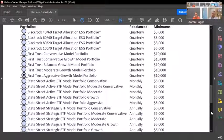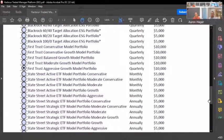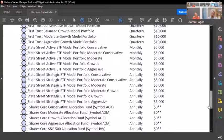The biggest thing that goes along with this is that they have access to a bunch of these models. As you can see here, BlackRock, First Trust, and State Street all offer different models that are actively managed. State Street is managing the assets, First Trust is managing the assets, BlackRock is managing the assets. Harbor will receive signals from these companies about allocation changes, and in the middle column you can see how often these portfolios will be traded: quarterly, monthly, or annually. These models are available to you.